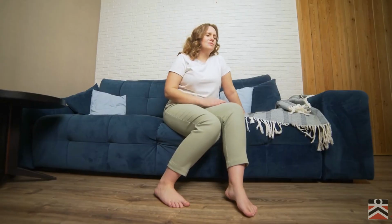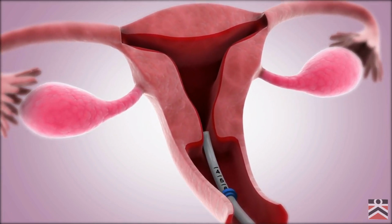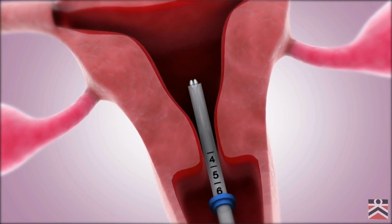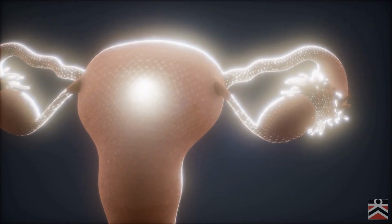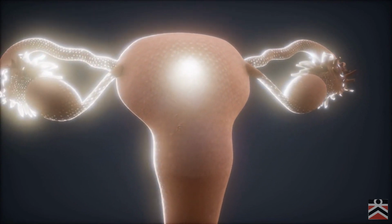Other causes of menstrual cramping can include: 1. Hormonal imbalances. Hormonal imbalances can cause the uterus to contract more strongly and can lead to more severe cramps. 2. Endometriosis. This is a condition in which the tissue that lines the uterus grows outside of it, which can cause severe cramps and pain.